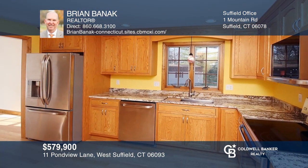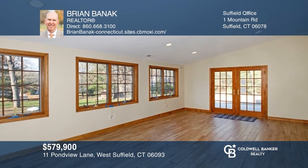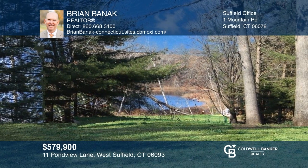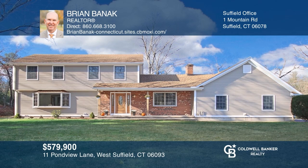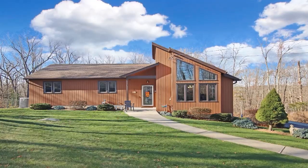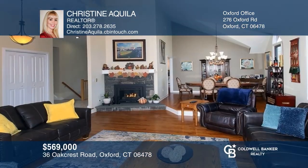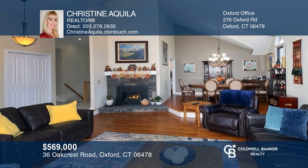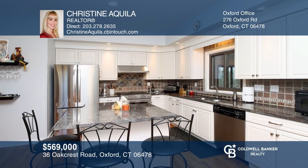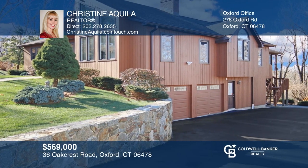Come see this beautiful turnkey 5-bedroom, 3.5-bath colonial in a cul-de-sac neighborhood with views of Spencer Pond. Feel that this is the property for you? Contact Brian Bannock to see how to make it yours. This well-maintained home on a cul-de-sac offers 3 bedrooms, 2.5 baths, a fireplace, and an updated eat-in kitchen. Plan a tour with Christine Aquila today.